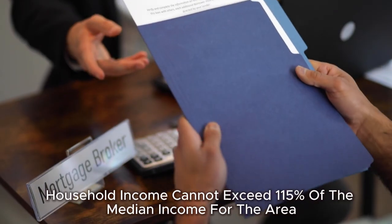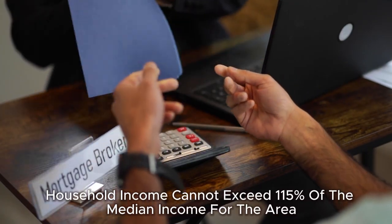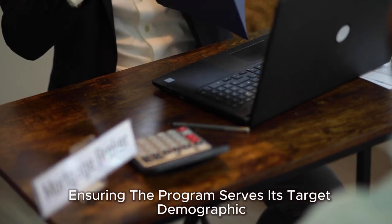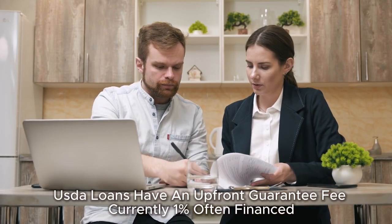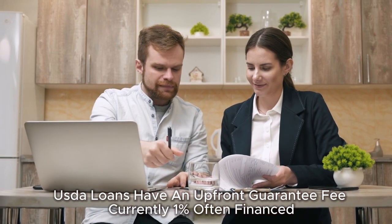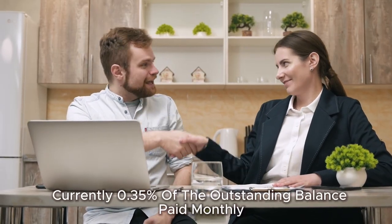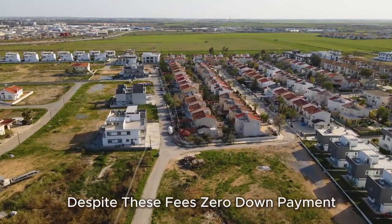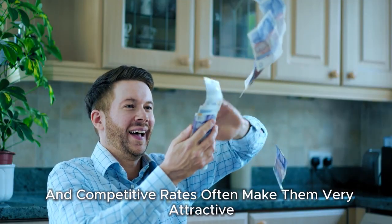Income limits. Household income cannot exceed 115% of the median income for the area, ensuring the program serves its target demographic. Mortgage insurance. USDA loans have an upfront guarantee fee, currently 1%, often financed, and an annual fee, currently 0.35% of the outstanding balance paid monthly. Despite these fees, zero down payment and competitive rates often make them very attractive.